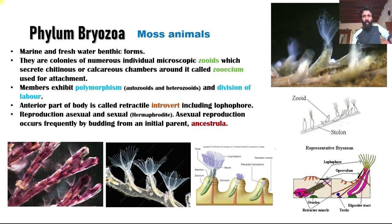And if you're talking about reproduction, it is very special because it alternates between asexual and sexual reproduction. Sexual reproduction involves hermaphrodites, which, as we have already stated, possess both male and female reproductive organs. After sexual reproduction, an individual gradually settles at the bottom of the sea, and from there it divides asexually by budding. That particular zooid from which an entire colony will form is known as ancestrula. So that is the initial parent of the colony.